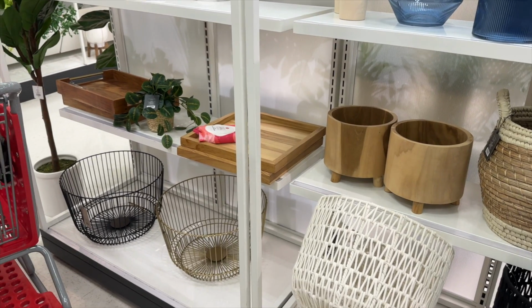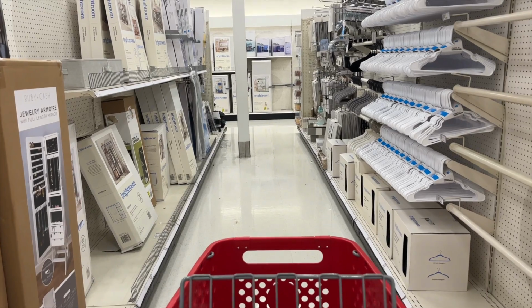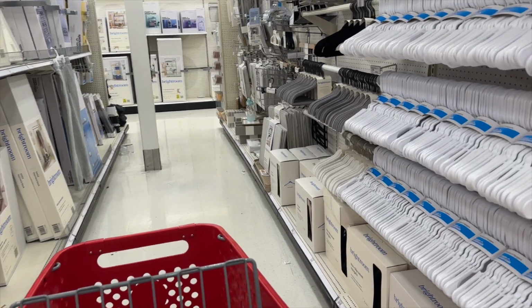The metal baskets and also these soft white and black baskets, great baskets for organization, and they look cute enough that you could just have them sitting out in a room for toy storage. The white one would be cute in a nursery.